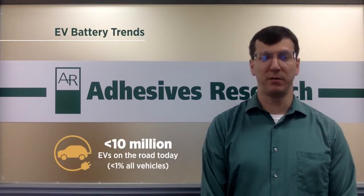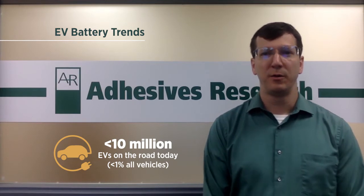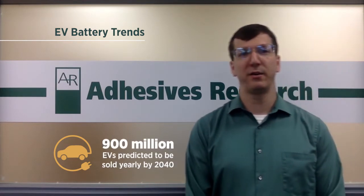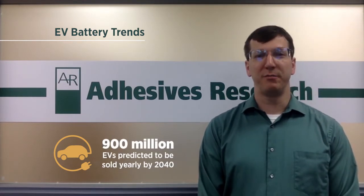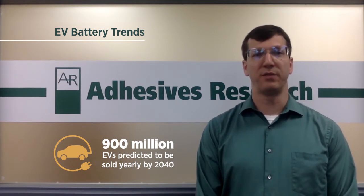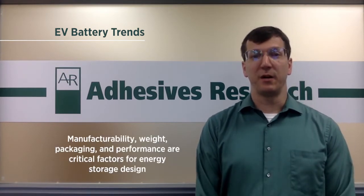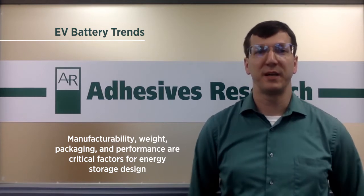As we all know, right now, there's a relatively small number of electrical vehicles on the road, less than 10 million or less than about 1% of all the vehicles. But by 2040, there's supposed to be dramatic growth. Expected 900 million electric vehicles to be sold by the year 2040. So improvements in the battery design and the battery efficiency are critical to drive this expected demand.